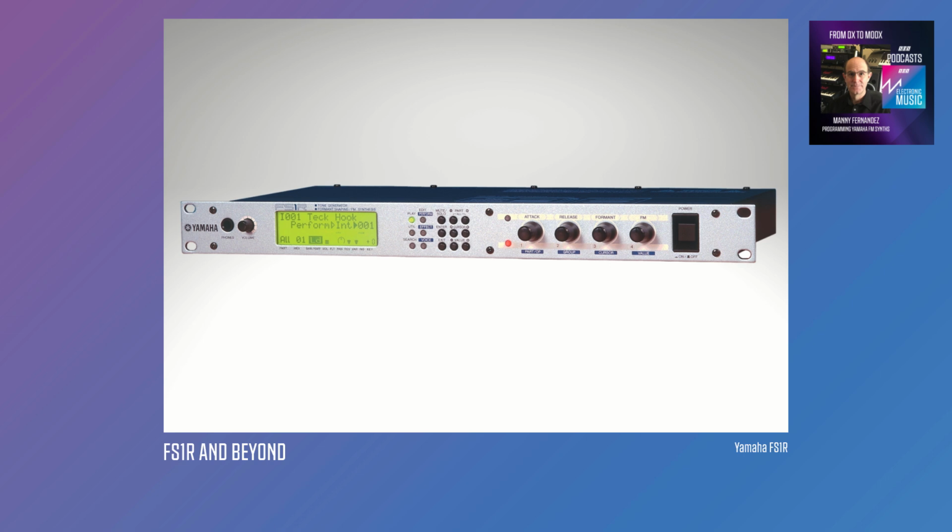And that's what happened with the FS1R, is that when you had the chance to dive into it, it's like, wow, this does a lot. And more so than other Yamaha products, it suffered from the disease that all of us call shipping deadlines. Right. How much can you accomplish in the sound set on the time frame that you have available?